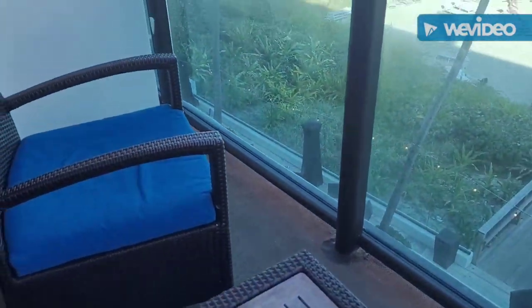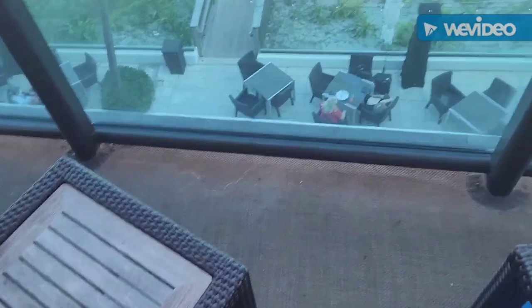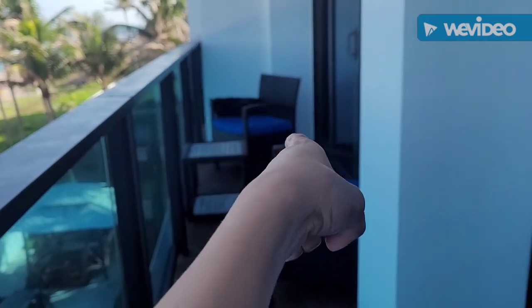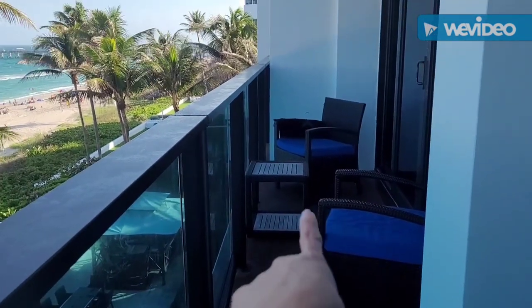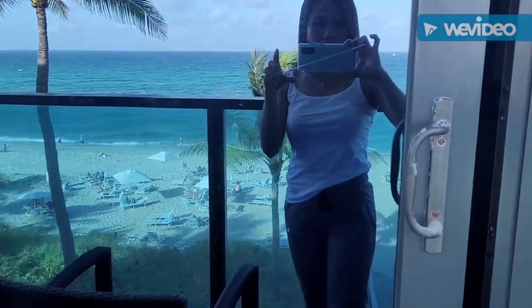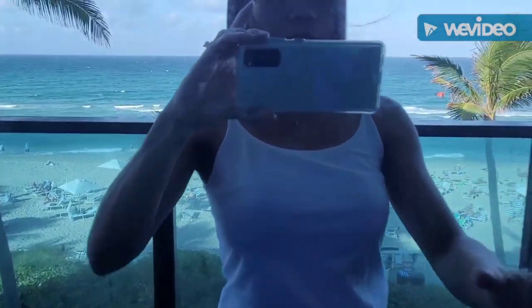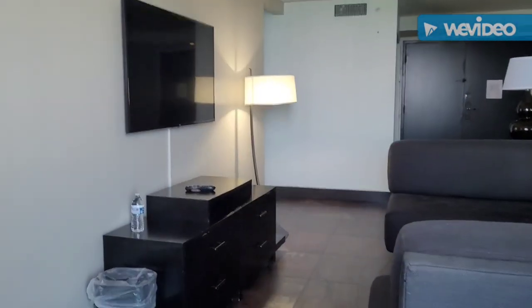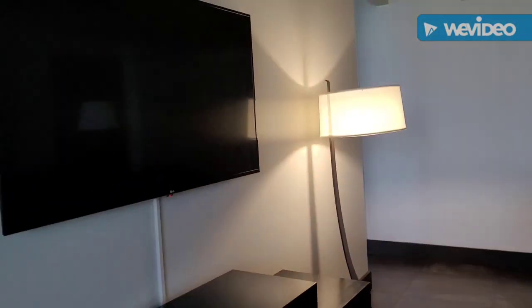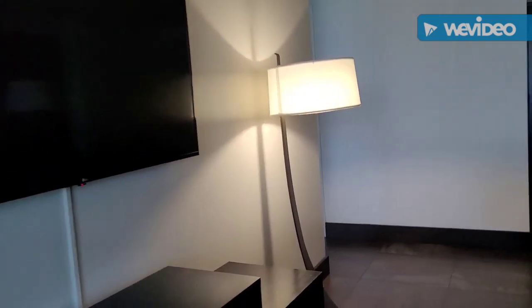They have a comfy chair and a coffee table. And the other side, that's the balcony of our room. So let's get back inside. We can also pass on that side, but I will just pass here to get into the bedroom.